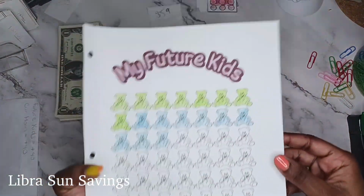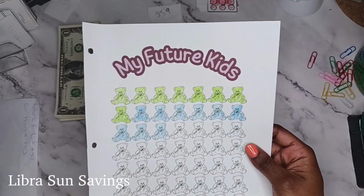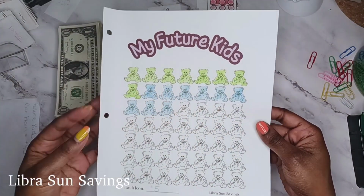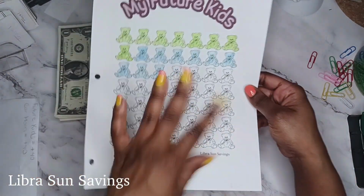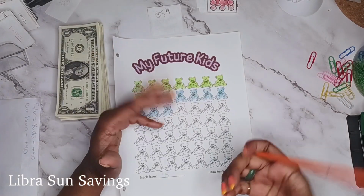This is my sheet that I made. If you all are interested in this sheet, just let me know and I will probably add it to my Ko-Fi shop. But this one's not available as of right now. I just kind of made it for myself. But if you're interested, just let me know.